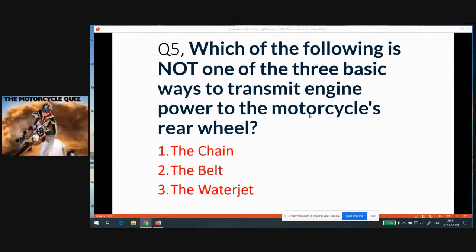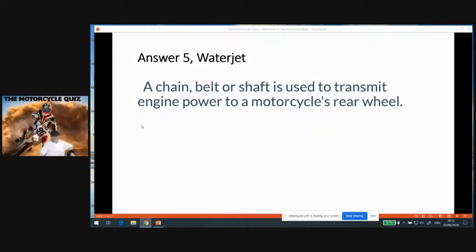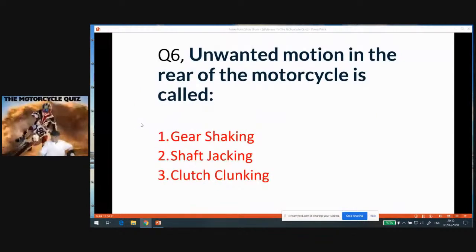Which of the following is not one of the 3 basic ways to transmit engine power to the motorcycle's rear wheel? The chain, the belt, or the Waterjet? Yes, the Waterjet. It was easy, wasn't it? A chain, belt or shaft is used to transmit engine power to a motorcycle's rear wheel. Easy, isn't it?